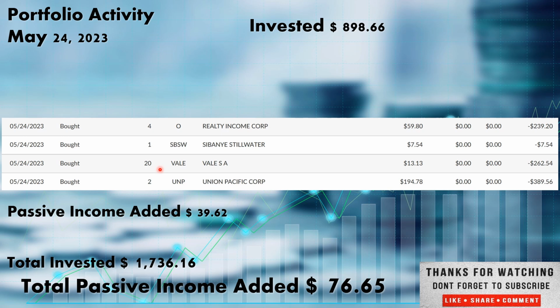We added 20 more shares of Vale, ticker VALE. This is another one out of the mining sector, the material sector, a mining company here. We picked up those shares at $13.13. I think it did drop into the 12s there for a little bit, but it closed out at the 13.30 range, 13.40 range here at the end of the week. So I'm glad I picked it up at the low 13s here.